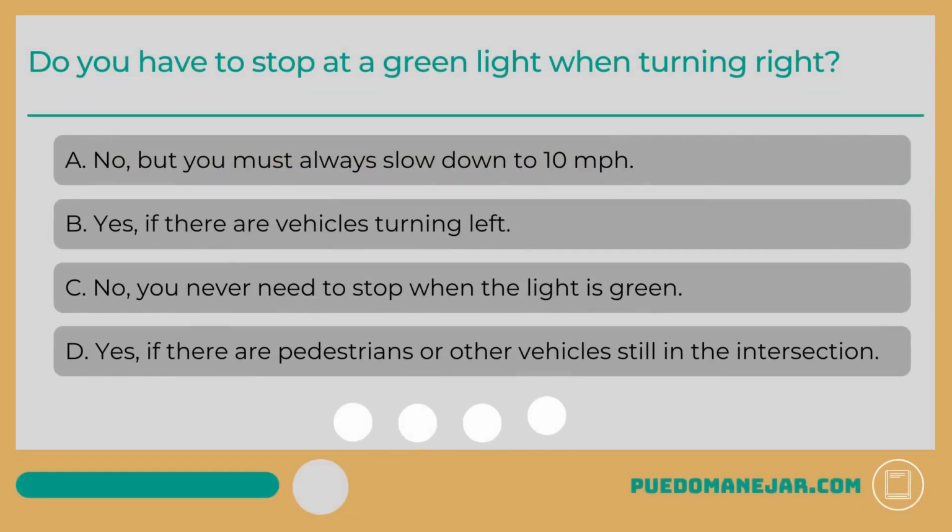Do you have to stop at a green light when turning right? A. No, but you must always slow down to 10 miles per hour. B. Yes, if there are vehicles turning left. C. No, you never need to stop when the light is green. D. Yes, if there are pedestrians or other vehicles still in the intersection.